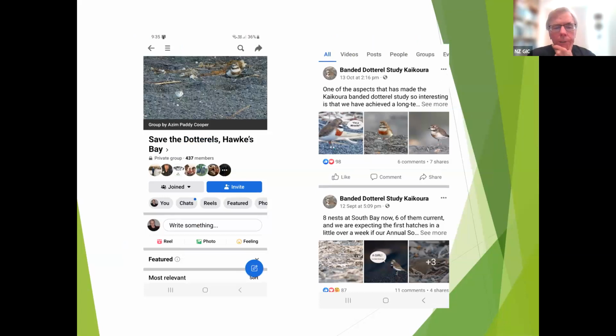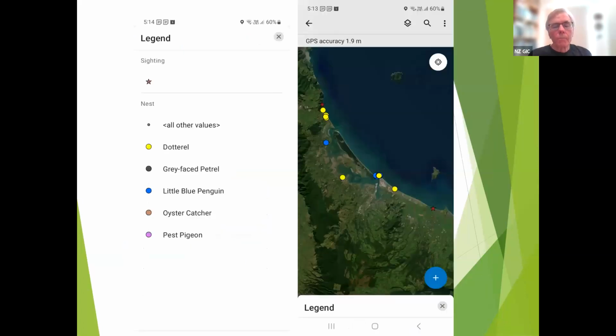The other thing that's happening is the app is being known by other people now. So we've got Hawke's Bay, Save the Dotterels. Hawke's Bay is now using the app. They just started using it last year. And the banded dotterel, Elsa down in Kaikoura, she's been using the application now for 5 or 6 years. And then also, we've had another group.